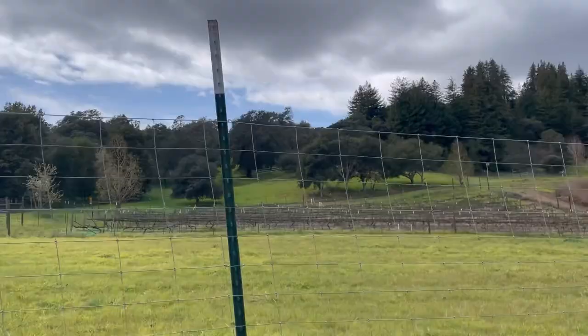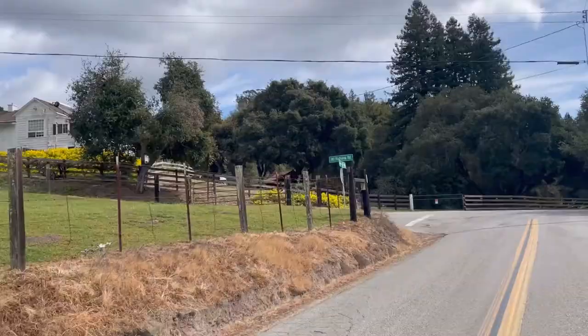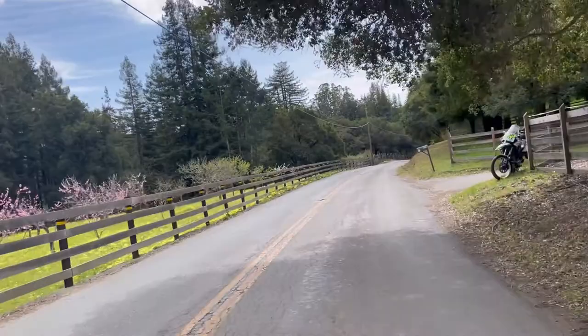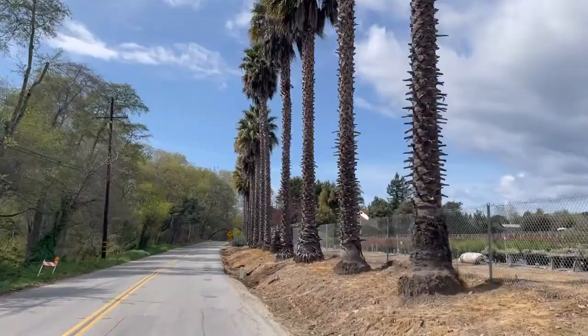There's a nice little vineyard right as you approach Mount Madonna Road, which is an awesome climb. I'm gonna vlog that at some point. You continue the downhill on Mount Madonna Road. There's a flat bit between the two sections of downhill, and the Mount Madonna downhill is steeper than Hazel Dell, but it's wider as well.